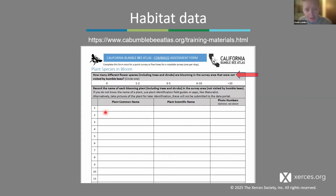There's a place down here to write in the common name and/or the scientific name, whichever one is easier for you to do, and a section for photo numbers or notes. Those photo numbers, we're not going to ask you to explicitly submit plant photos. But if you don't know what the plant is, sometimes it's good to be able to go home later and either upload that to iNaturalist or look through an identification guide. Sometimes you can post it in the California Bumble Bee Atlas Facebook group. Maybe somebody else will know what plant you saw.